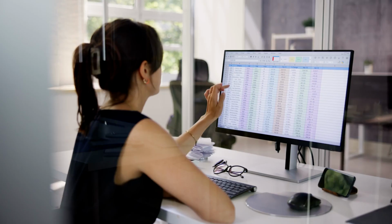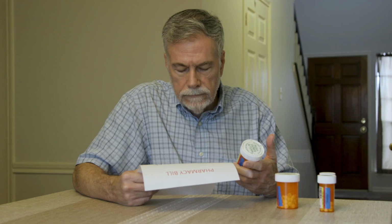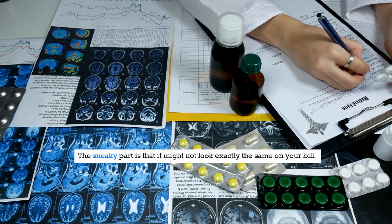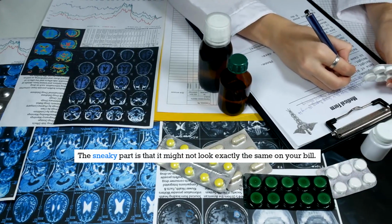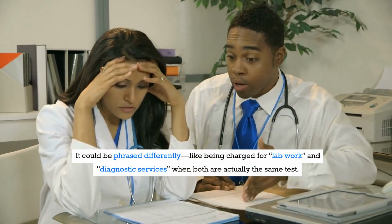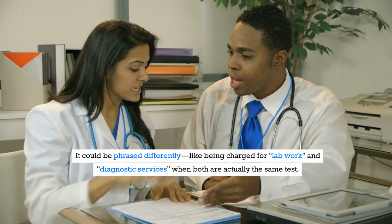2. Double billing. This one gets people all the time. It happens when you're charged twice for the same procedure. The sneaky part is that it might not look exactly the same on your bill. It could be phrased differently, like being charged for lab work and diagnostic services when both are actually the same test.